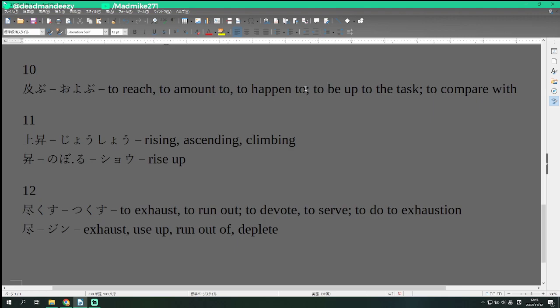及ぶ, to happen to. I'm going to focus on that one to remember because I'm not going to remember the other ones. 及ぶ is to happen to or befall. Oyobu.